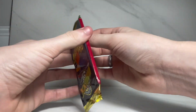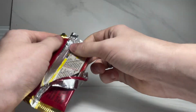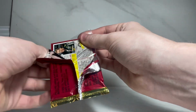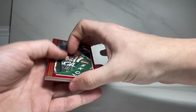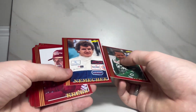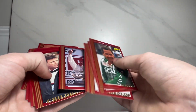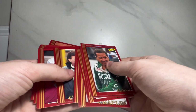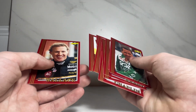Okay, this one doesn't want me to open it. They're like in a pack inside of a pack. Gant, Nemechek. Look at John Hunter's dad. We're still getting new ones, and that's the good thing. Ooh, Childress. That's another good one. Wallace, that's another new one. I say new ones. These things are like 30 years old, but they're new to me.